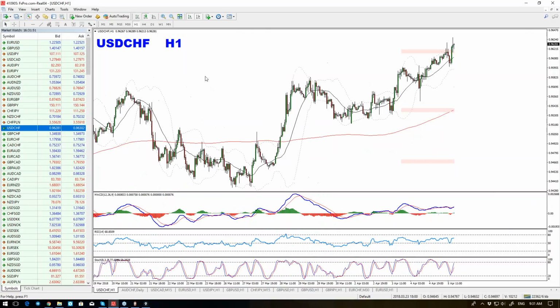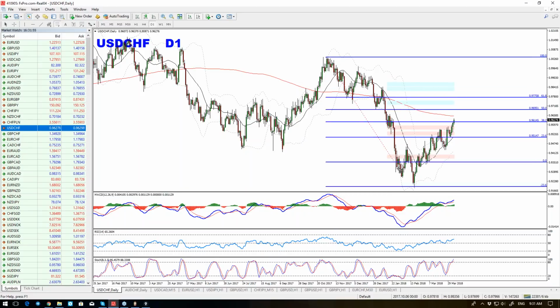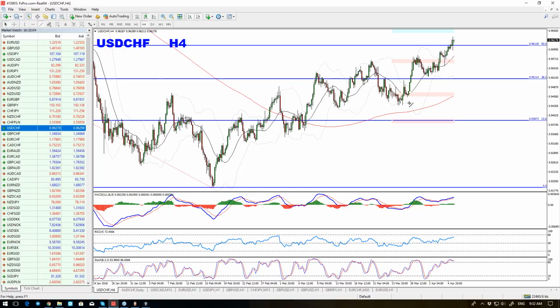Dollar franc taking the 50% retrace of the daily. This is a very, very heavy level. No signs for retrace yet. The divergence is still potential. No trendline breakouts yet. And we must have the breakout before we start looking for sells. Once the breakout completes, we are after sells. As long as it did not happen, there is no reason for sell.